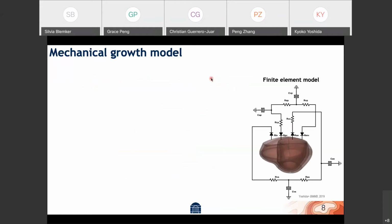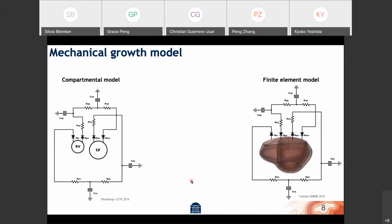In our lab, we've implemented this growth framework within two different types of models. First, we've used the more traditional finite element model, where you can see a realistic geometry of the left and right ventricle. In our models, this is coupled to a circulation model. These resistors and capacitors represent our arteries and veins, so we can capture the hemodynamics. We've also implemented this model within a compartmental model, where we take away the geometric complexities and replace the left and right ventricles with a thin-walled sphere. But we keep the circulation the same. The circulation model is the same between the two models.